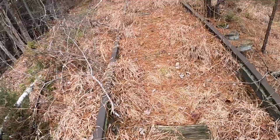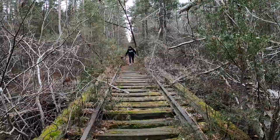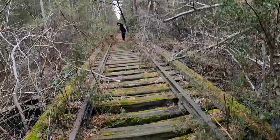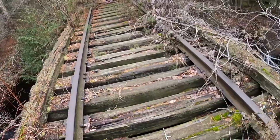But just right here, we just got off the bridge. And we can continue on. Finish banging this thing out once we get up here, and get back onto the red trail. So let's go back and continue this back onto the red trail. Just walking right back on top of it.